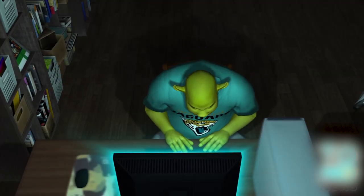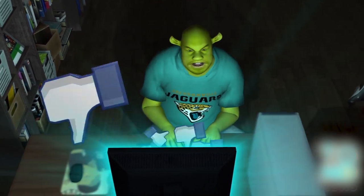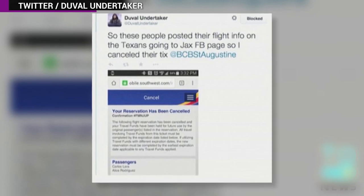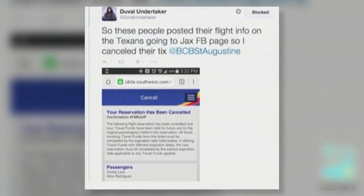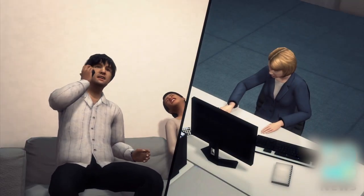Well, hate is gonna hate, and that's exactly what some Jaguar fan troll calling himself Duval Undertaker did. He called up Southwest Airlines and had their tickets canceled, then posted a message on Twitter bragging about it. What a douche.